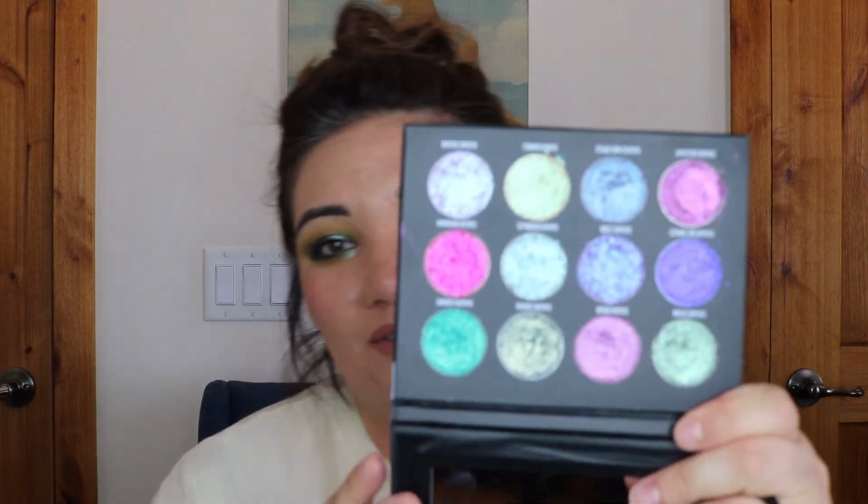Let me know if you guys plan on picking this up. What do you guys think of this color story? I think it's beautiful. So many different things you can do. Just throw some mattes in the crease and put one all over the lid, put it on the inner corner to spice up your life. There's just lots of cool things you can do with this and super excited, especially about the price point. I think that was a really good price point.